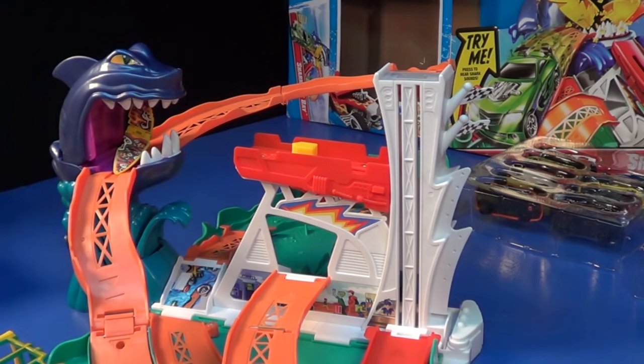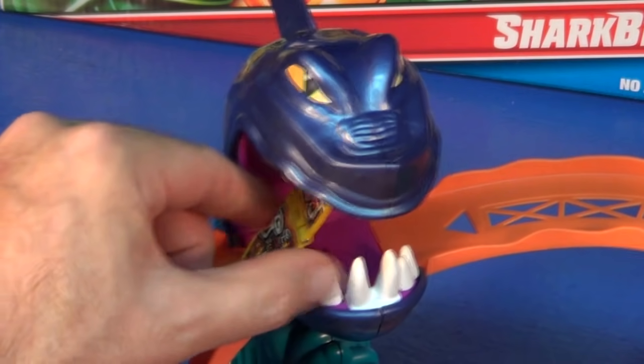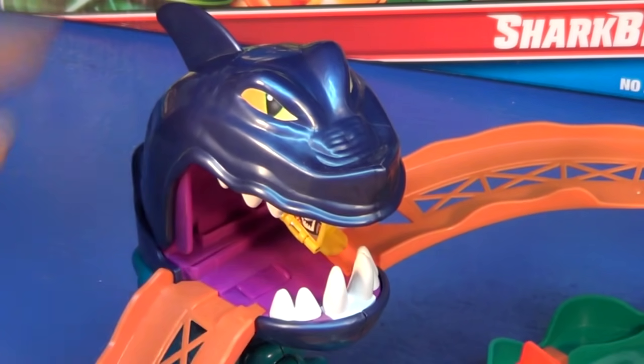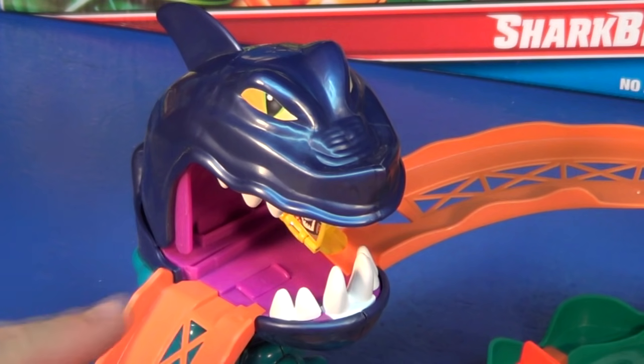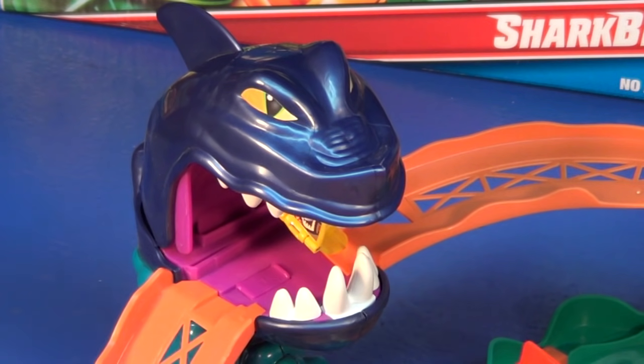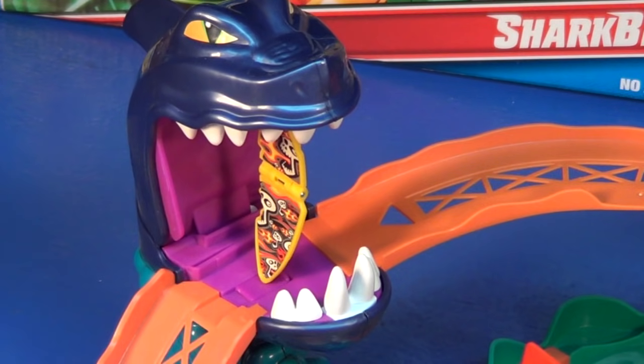All right. When you set up the surfboard, inside the mouth, you see there's like a switch right here. Well, that switch, you want the surfboard to be on this side. Don't have the surfboard on the other side of the switch. Have it just like that.